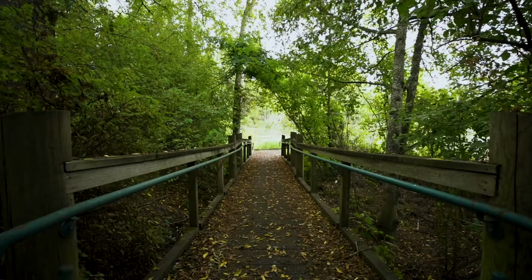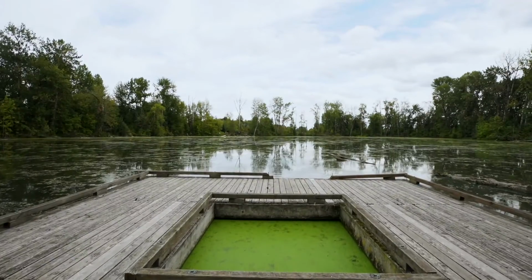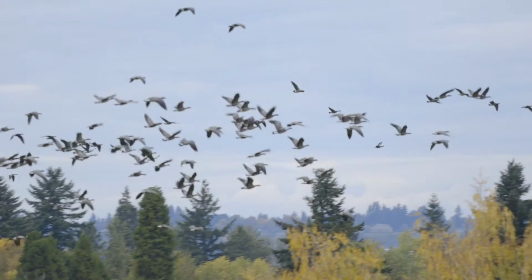One of the things that's really interesting to me about the corridor is how close we are to the Columbia Slough. Here at OHS, we actually have like a little secret gem in the back. We have a native woodland that's home to a lot of native species.